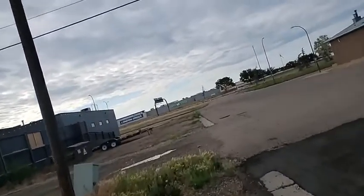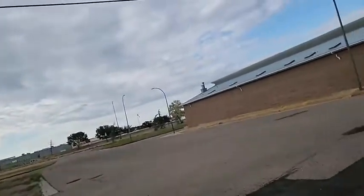A bit uneven ground. You can see where the old spur lines used to run, right?